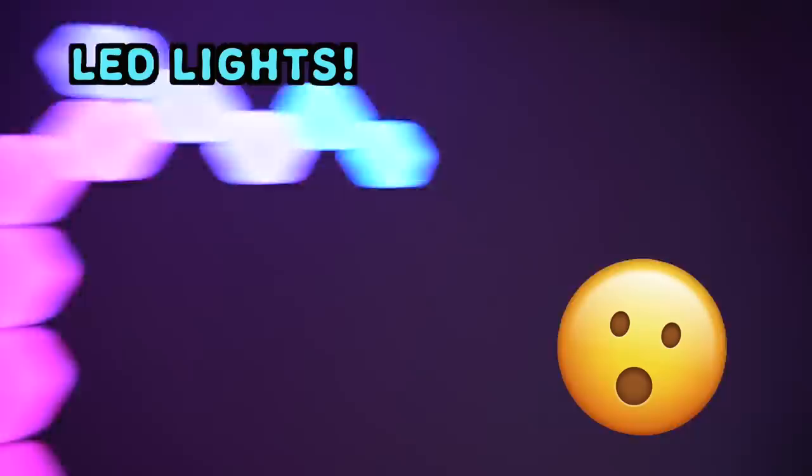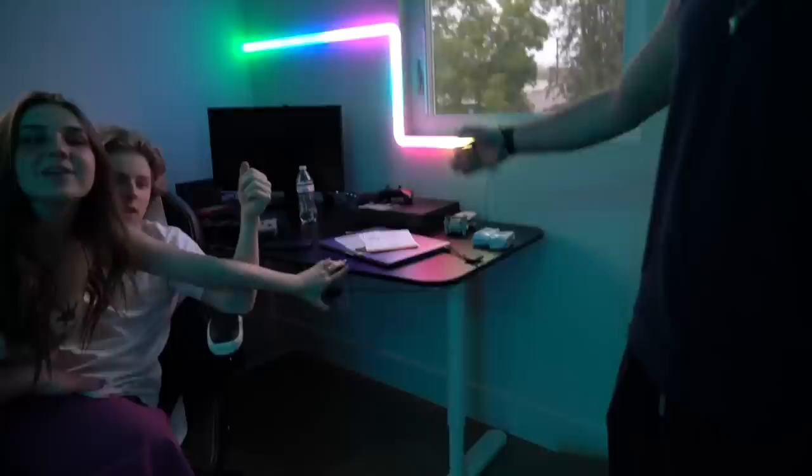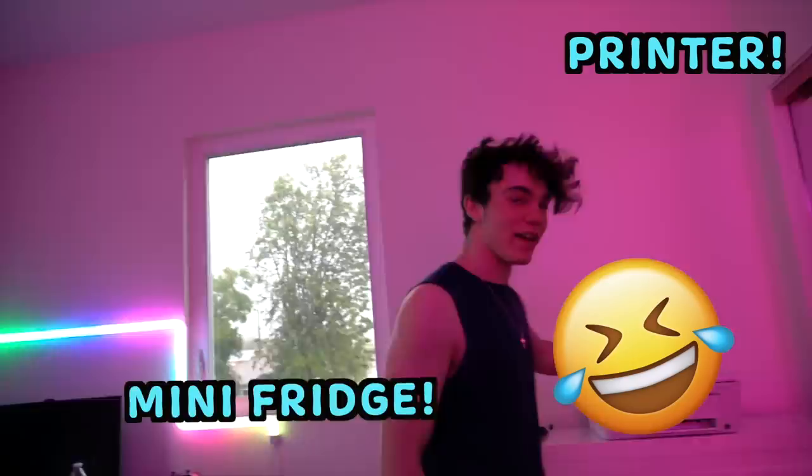Okay, over here we got LED lights. Over here we have a desk, and over here we have shelves. We have a lot of stuff. We have a mini fridge with drinks. We have a printer that I have not set up. And there are two windows.